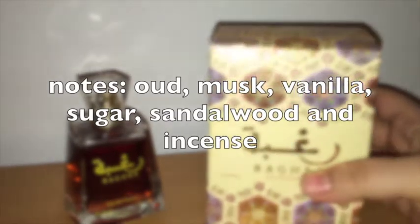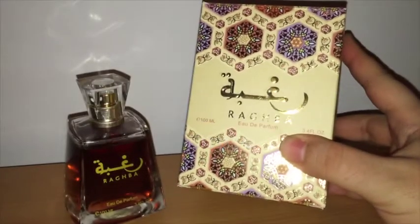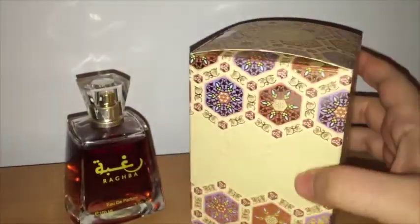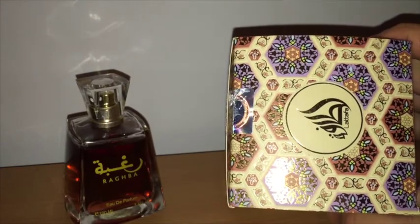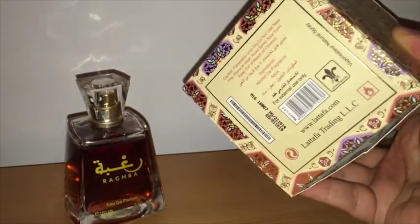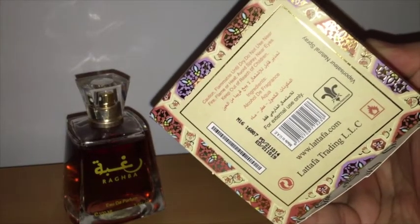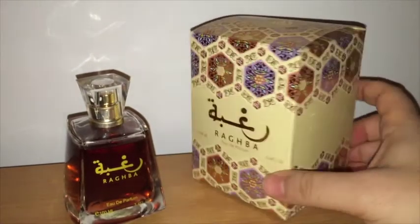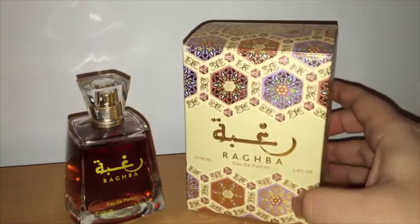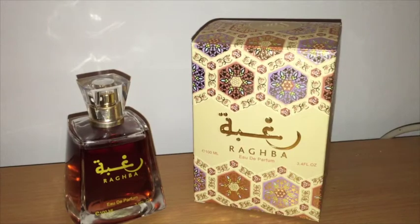Now, the box, I have to say, is quite beautiful. It is written in Arabic, Raghba eau de parfum, 100 ml, 3.4 ounces. You have these beautiful designs, a hologram on the top, Lattafa. And it's rattling around because I actually keep a lot of my extra decants in here. You have information on the bottom, Lattafa.com, Lattafa training. Really cool box. I really like this. It's really ornately designed. I think it's really nice to look at.